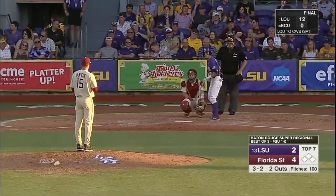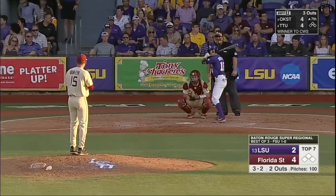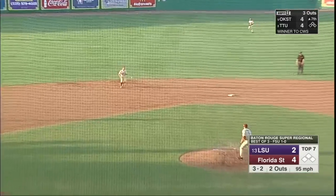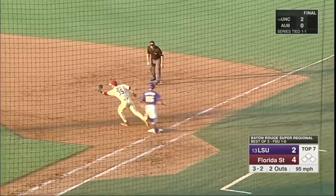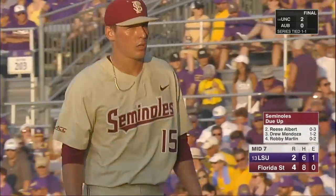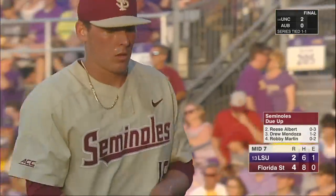Three and two and out of Brent Broussard. To short, Salvatore handles the hot hop, and Florida State is just six outs away from returning to Omaha.